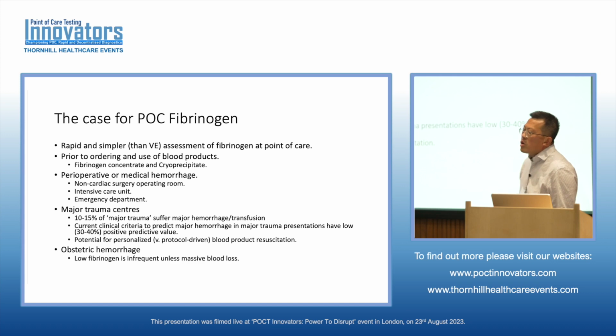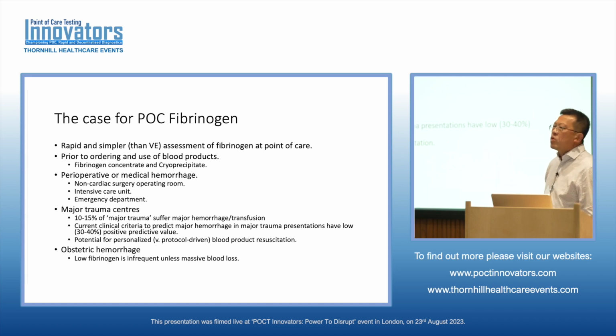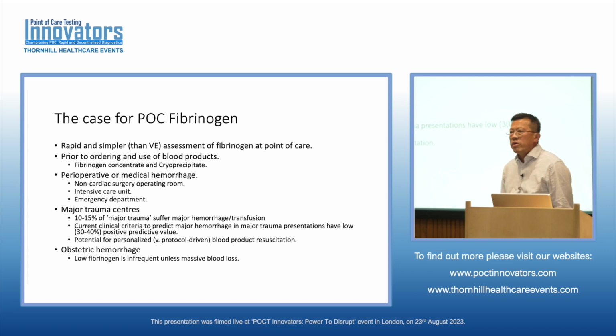And certainly, you could say that before you order any blood products, you should at least check a fibrinogen very quickly. And if the fibrinogen is low and your patient is bleeding, you should say to the clinician, maybe you should get some fibrinogen first, and then we'll give you the other bits later on, if your patient is still not better, okay? There are many areas, not just in cardiac surgery, where you could benefit.